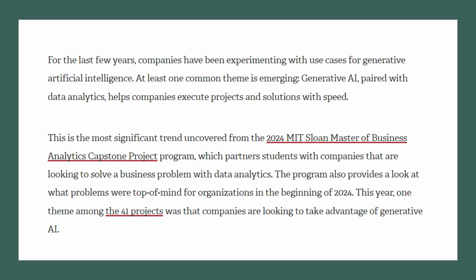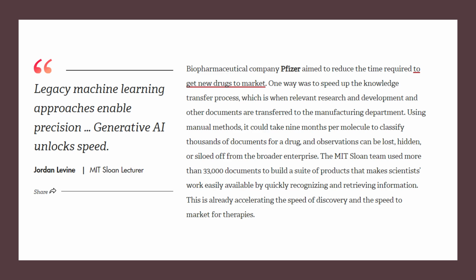production solutions with speed. This is the most significant trend uncovered from the 2024 MIT Sloan Master of Business Analytics capstone project. This year, one theme among the 41 projects was that companies are looking to take advantage of generative AI. Let us look at the first example from Pfizer, a biopharmaceutical company that has aimed to reduce the time required to get new drugs to the market.